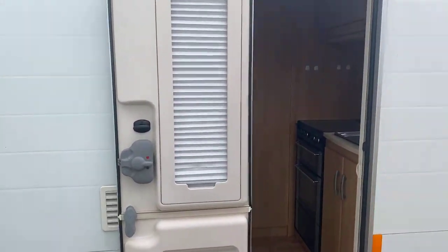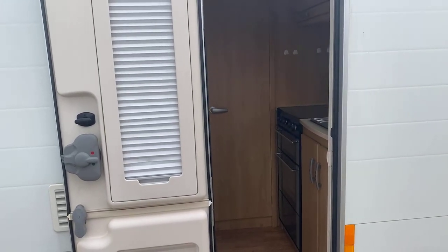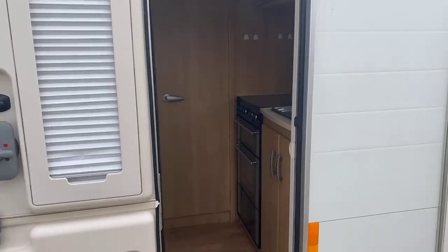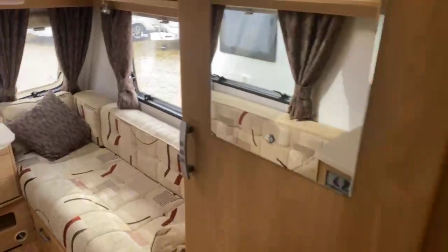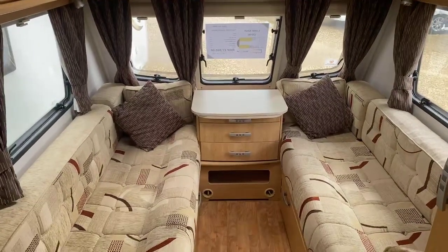The motor mover has been swapped off this caravan, so it's gone on to another caravan. So if that's a need or a consideration for you, we can certainly price up a competitive motor mover for you. So stepping inside here, albeit a small caravan, it does give you a real nice feeling of a home from home and a nice bit of space.